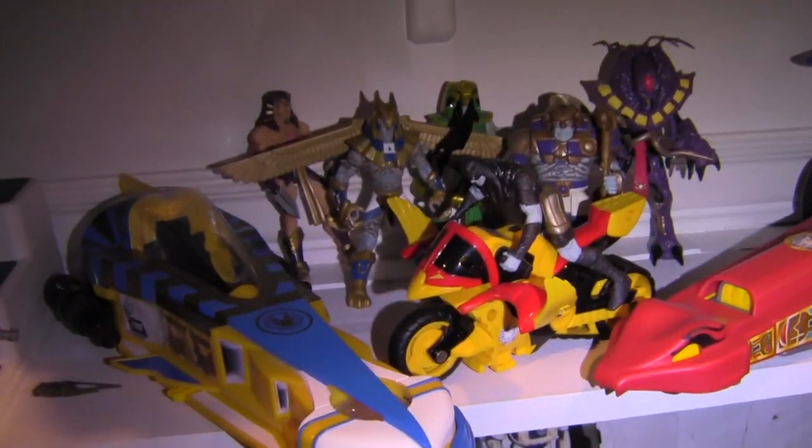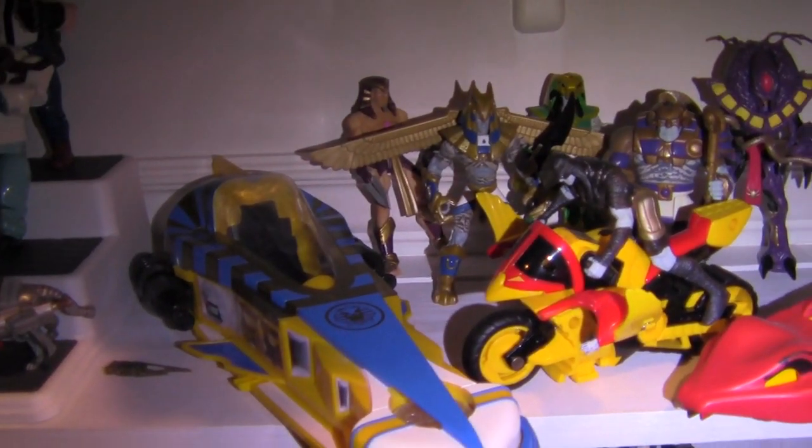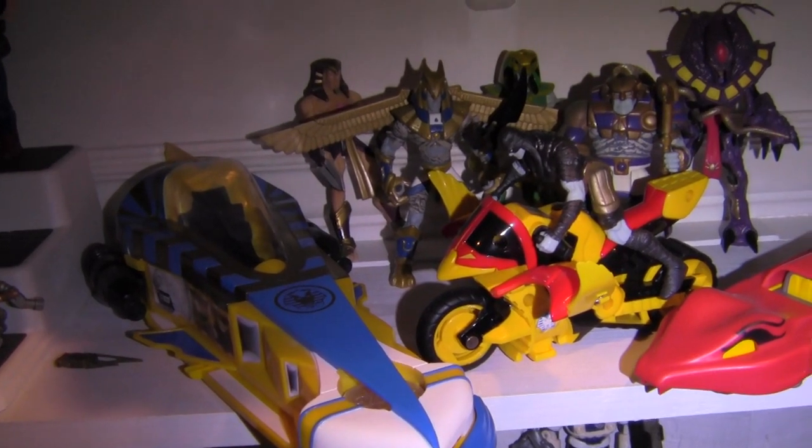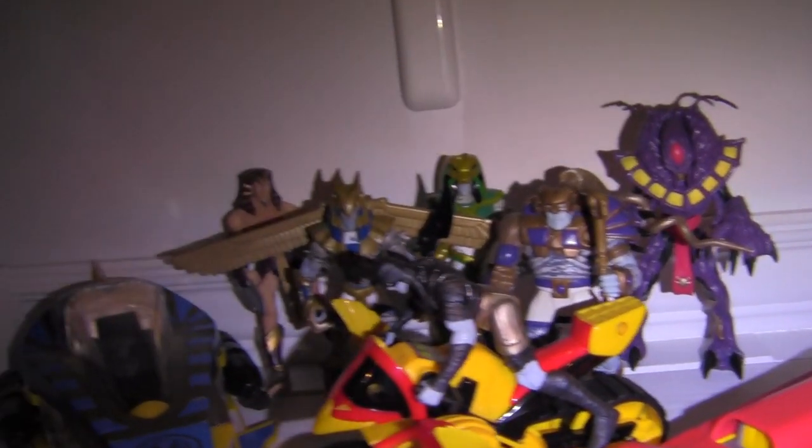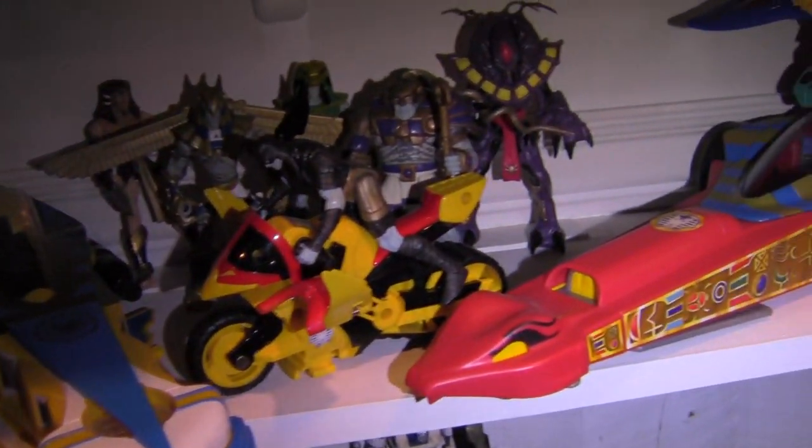Mummies Alive, I've got the first wave. I don't have any of the European stuff, which is difficult to find, but I got all the first wave stuff, which is still pretty cool. It's a neat little line, and it's not really that hard to track down. I think the vehicles are harder to track down than the figures, but it's a nice line to have.